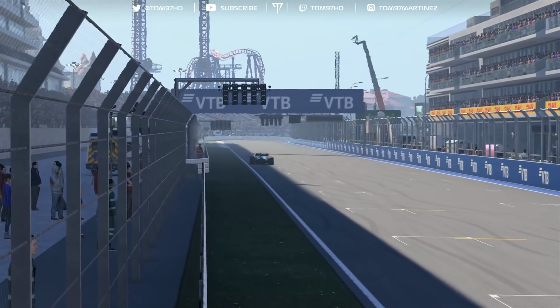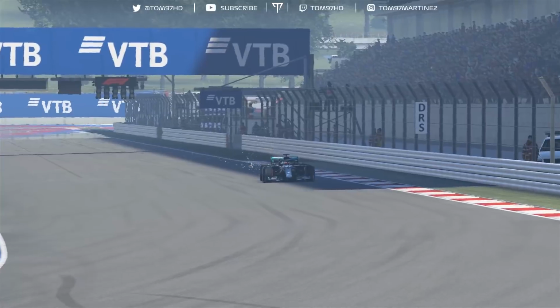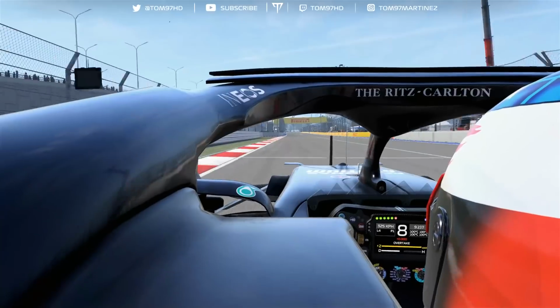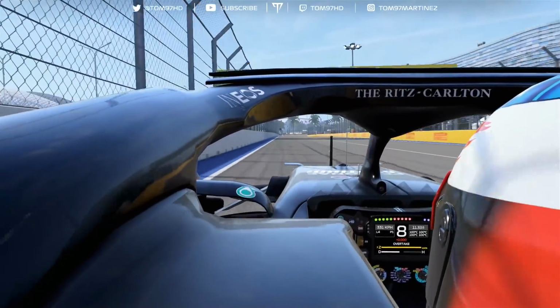So as always, the setup is designed for 25, 50, 100% races online or offline. So you guys can bear that in mind. This setup is not made for hot lapping, because you can definitely go quick with the hot lap setup.